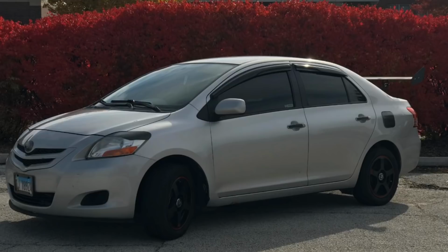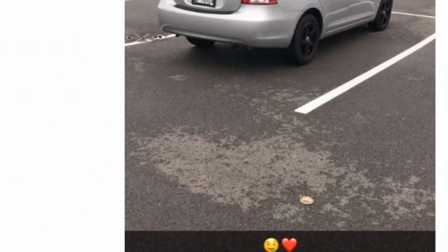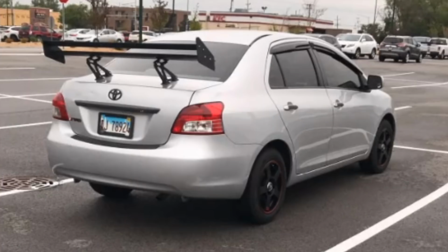But now we have this. Wheel setup, the OfferUp special, it looks like. The rear end too. Oh, God. Double-decker wing. We skipped out on the little double-decker wing for the Colossus double-decker wing, and it looks like it's bolted on crooked. I don't know if it's just an illusion, but that doesn't look straight to me. All right, this is our car. Let's just get rid of it quick.